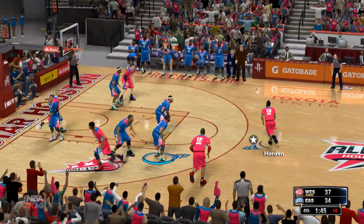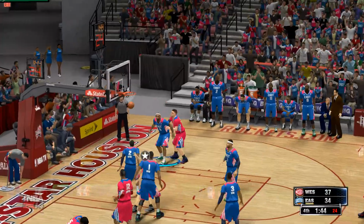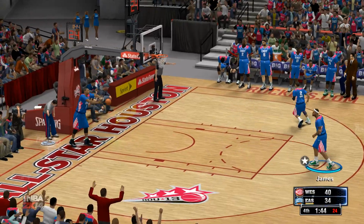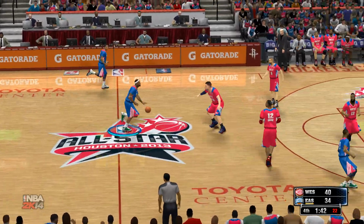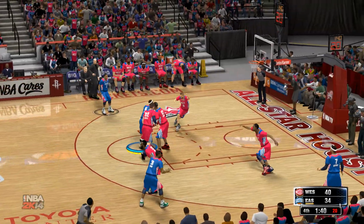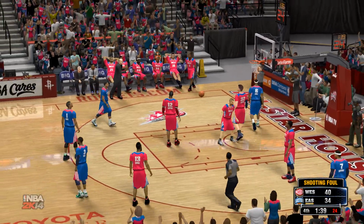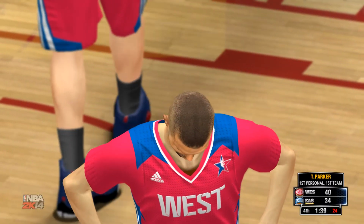And so here are the West All-Stars. 3-point lead. That shot wide open. 8 points for James Harden. And that kind of defense is just not going to cut it, guys. They have to get a hand in his face. And so he earns a trip to the line. Official saw the contact, and he'll shoot 2.